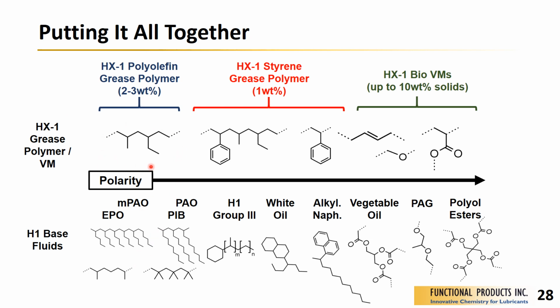So we used a polyolefin grease polymer for these very linear or slightly branched PAOs and PIBs. For the low or the medium solvency case, we used styrene grease polymers. So things that are a little more polar, they have this very interesting styrene functionality. So we're going to use that to fix our problems where we have ring structures. When we have naphthenes or aromatics, we match kind of the like versus like polymer versus oil structure.